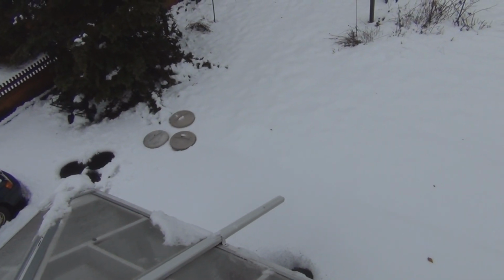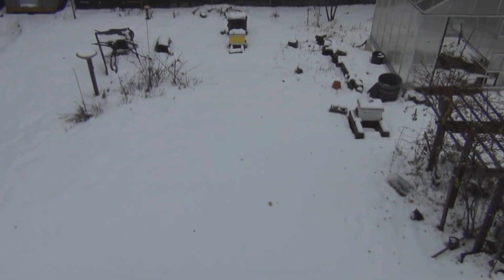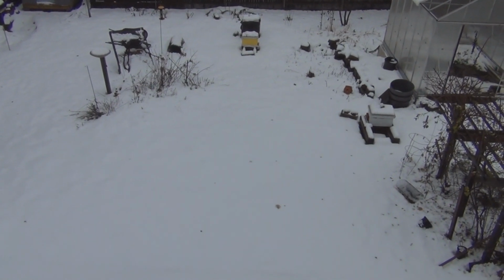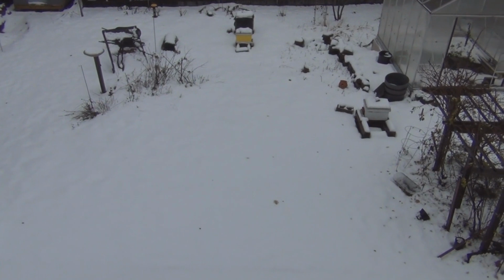You can see where I had some barrels there. And then as soon as you move it, the ground's still kind of warm, so it melts. But tonight into tomorrow morning, we're going to get another possible 4 to 6 inches. I don't know if it's going to be the wet stuff or I might be using the snowblower then, but I'm just going to push the snow aside with the shovel.